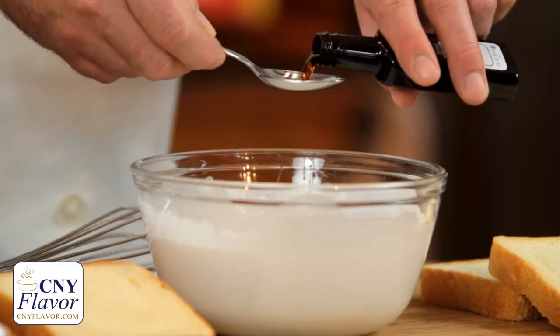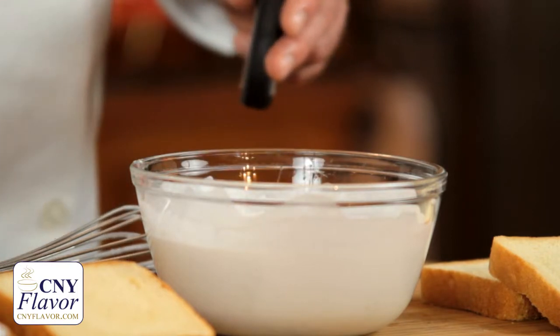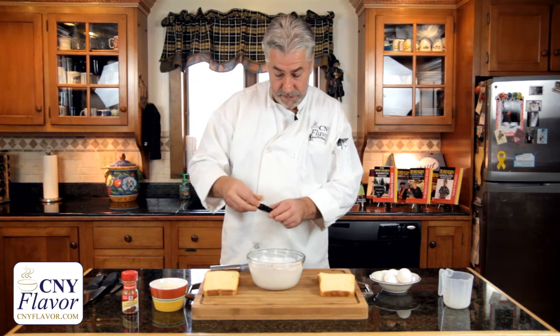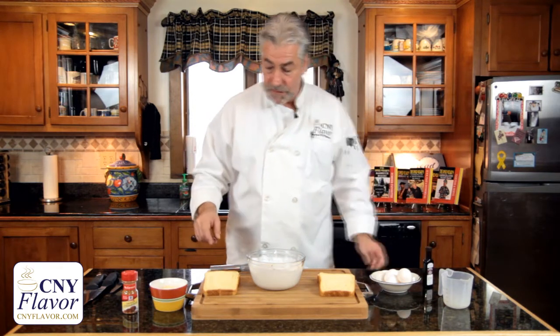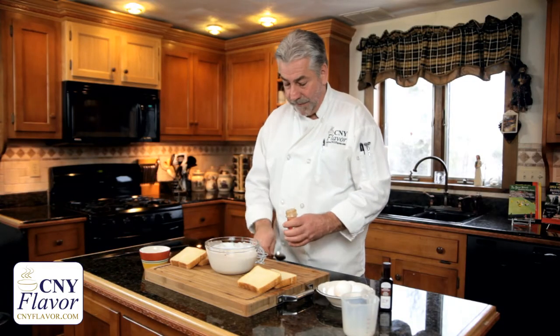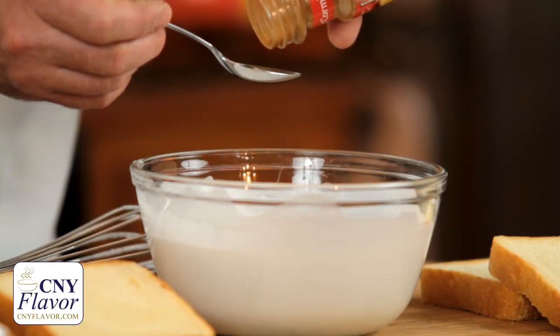In this particular one, you can use extract, pure, or you can use the imitation. Today I got this on sale here, and it's just the Watkins. It's a pretty good one, been around since the 1800s. Got that in. I'm going to use about a half a teaspoon of the cinnamon in this. I know it sounds like a lot, but it's really not.